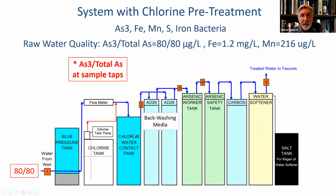Then because of the chlorine injection, they need a chlorine water contact tank because it takes some time for the chlorine to react and convert the arsenic 3 to 5 and to oxidize the iron and the manganese and all that. Then you need some backwashing media to catch those iron and manganese particles that are being created by the oxidation. What we find after the chlorine injection and the backwashing media is that the arsenic 3 is now non-detect, less than 0.5 micrograms per liter, and the total arsenic at this point is just 40. So we've captured 40% of the arsenic in this pre-treatment step, which is very nice.